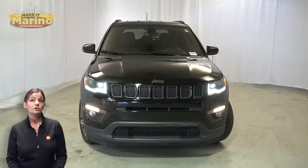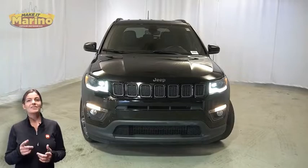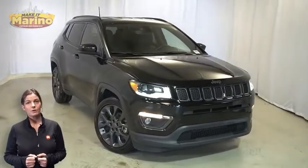If you're looking for a functional compact SUV with reliability and safety for the whole family, then take a look at this certified pre-owned 2020 Jeep Compass High Altitude in Diamond Black Crystal Pearl.